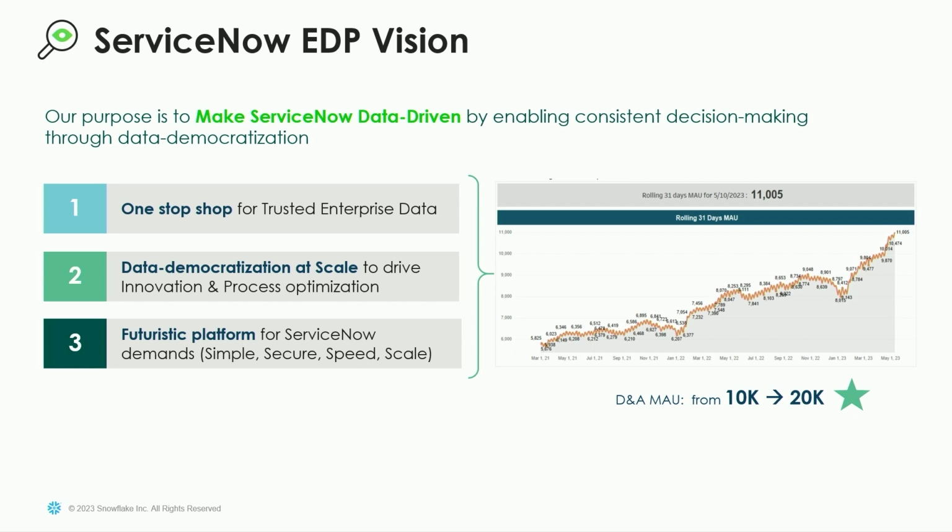What you see on the right side is our MAU, monthly active users. ServiceNow has 22K employees, and 45 to 50% of them leverage analytics. They access it every day, with thousands of clicks daily, or millions of clicks in a month. They access our analytics either through BI tools or self-serve, and we push the data to applications. That shows the importance: employees depend on this. If you have a similar platform, or are aiming to build one, we will share our experience, how we did this whole migration, what our vision is, and more details in later slides.